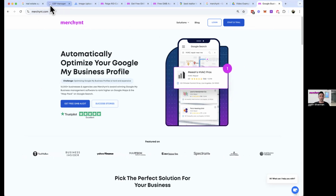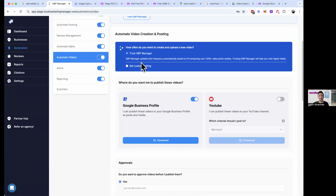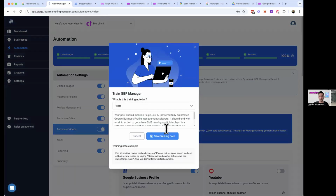So what you would do here is, well, one, your business name is always going to be included in it, but what you would do for the post is include a note that says you must include our company name, our phone number. You put in the phone number to make sure that it says the one you want, and maybe your license number or whatever it might be. And then Paige is going to follow this in every single post.